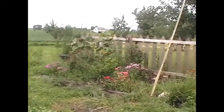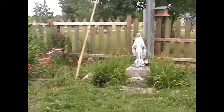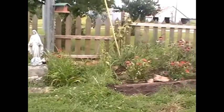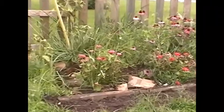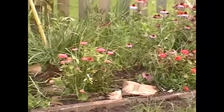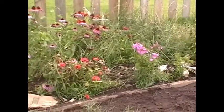And no, the garden's not as pretty as I would like for it to look this year, but it is a new garden. And it's just starting out. I want to add more plants, make it fuller. Whenever you have more plants, you have less weeds. So that will be, you know, a goal, to get these bare spots filled in.